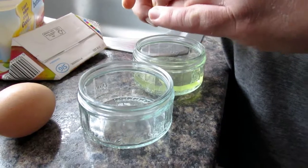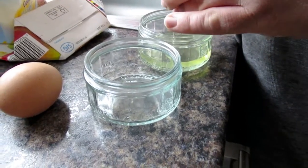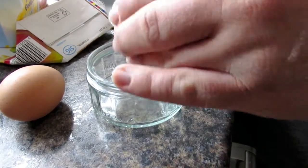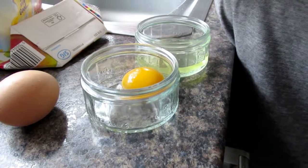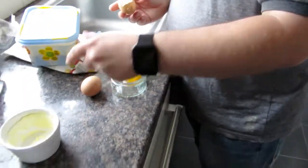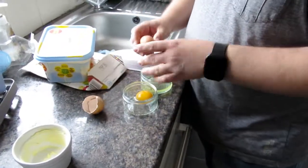Just try not to burst the yellow. Get all that lovely white to fall off, and then just put that bit in there. Okay, so we're separating the eggs now, guys. Then we're going to have to whip that up, but I don't know how we're going to whip up such a small amount of yolk. I'm sure you'll figure it out.